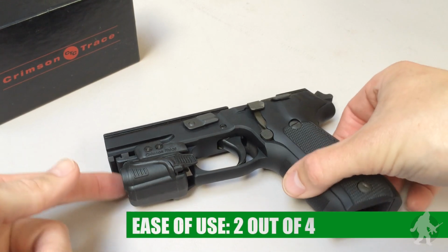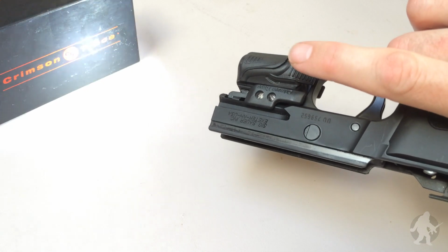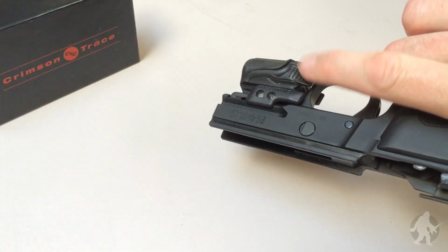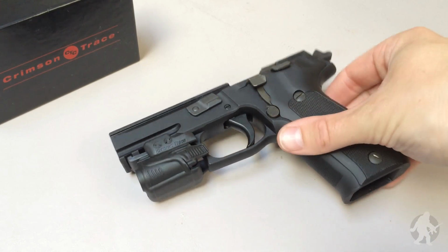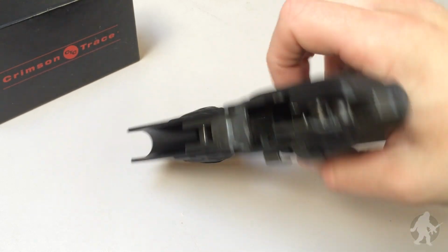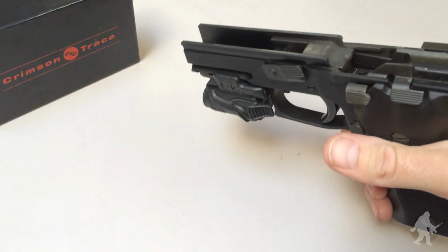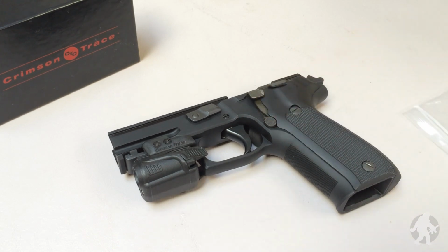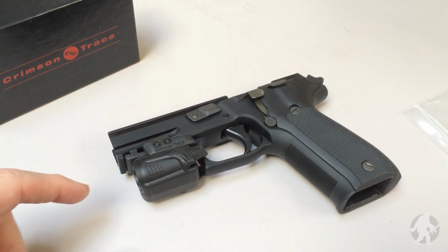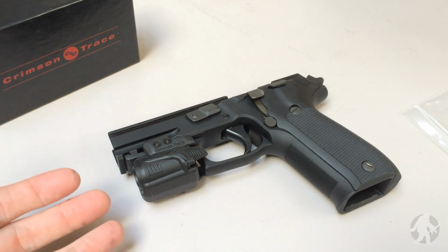And it's not based solely on how easy it is to actually use. It's just a nice on-off with 3 different modes. You have a solid stream of light. You have one that's actuated just by pressure alone, and then you have the strobe feature here. Where it gets complicated on this particular unit is when you want to remove it or install it or change the battery. It's a pain in the neck.